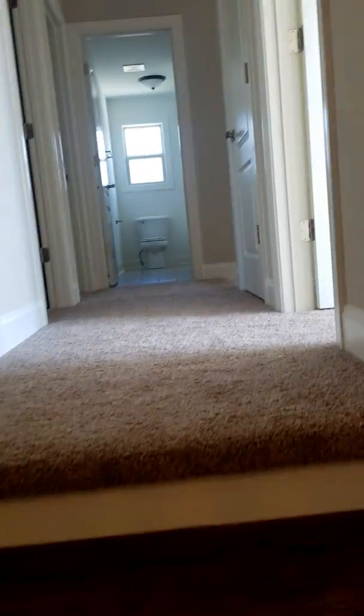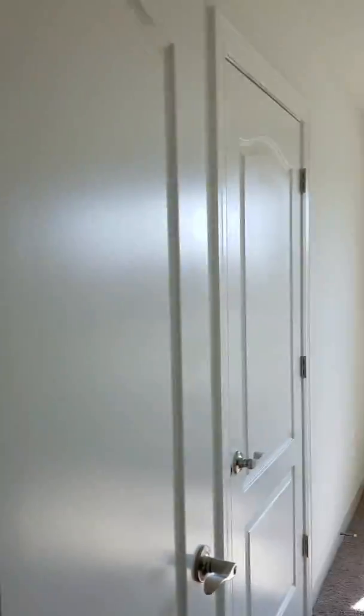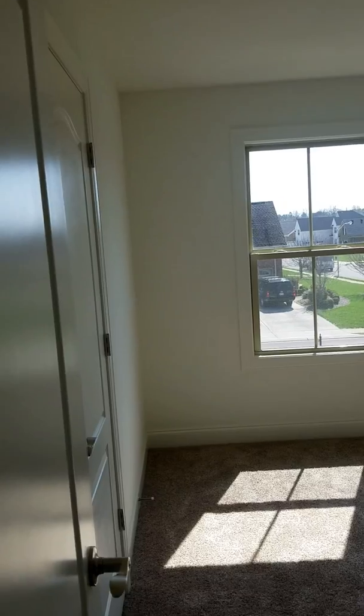I love that it's not carpet. The other one was carpet. So I love that it's not a carpet. How many bedrooms again? This one's 4. So there's 3 up here and a full bathroom and then the bonus room. Okay, yeah, this one is by far better.